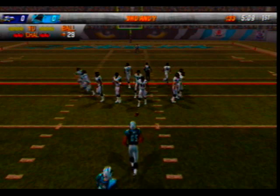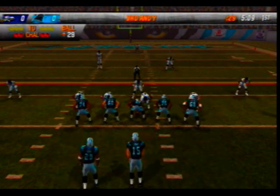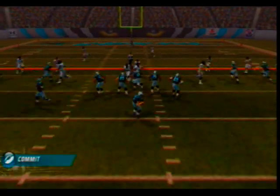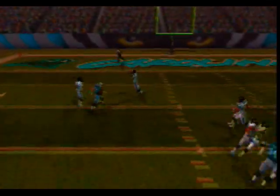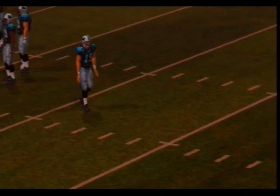Third and seven. Ball on the 29-yard line. The Ravens come out in a dime package. Rosen, it was tipped. Got just a little too much air under it.